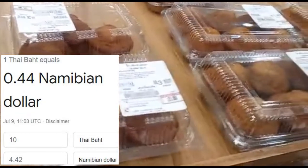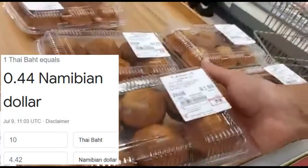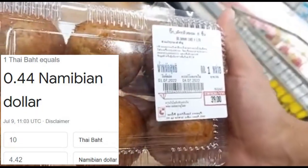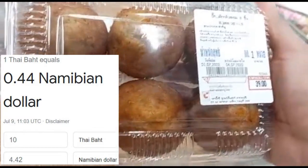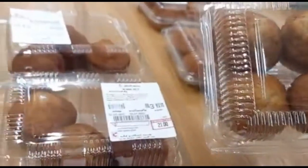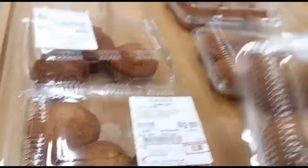Alright guys, so here we have some muffins. This is actually like banana bread muffins. We really like this, to enjoy it with some coffee or tea. And yeah, it actually makes us think about home, banana bread from home.